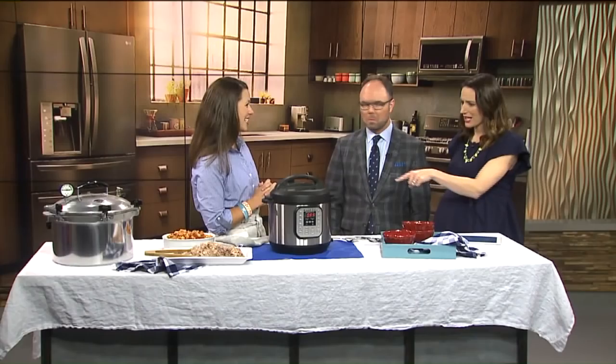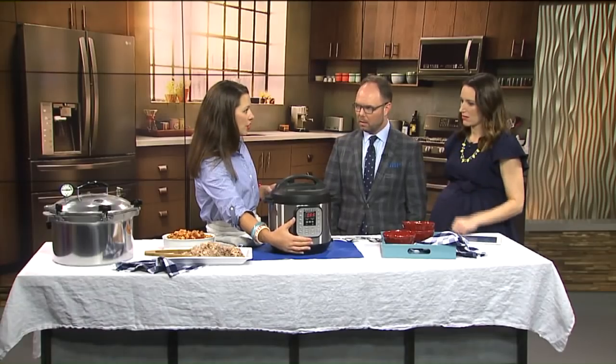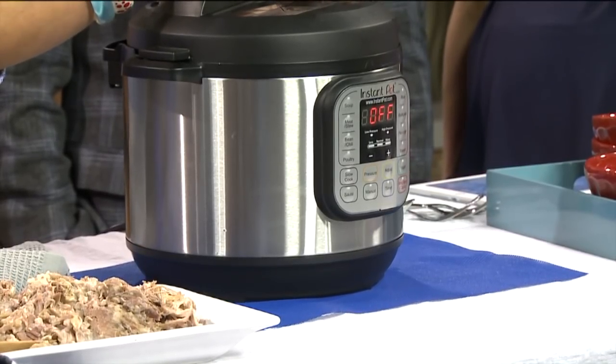And you said you can actually brown stuff in the same pot. You can. There's a saute feature that you turn on first. Then the little display here will say hot. You put the meat or onions or whatever you need to brown first in here.